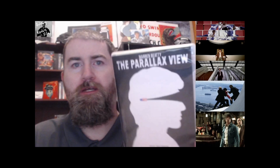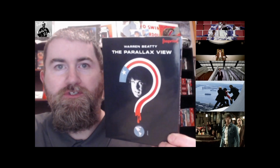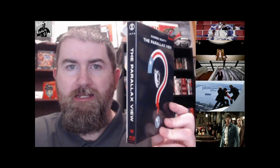So we're going to talk about the Criterion release. This is region A, and it's spine number 1064. And then fairly recently, Imprint in Australia released The Parallax View, and they do spine numbers as well, so it's spine number 94. And I do like Imprint, very much like Indicator, you can actually read the spine numbers, because one of my slight criticisms of the Criterion Collection is sometimes you can't actually read the spine numbers, depending on what colour they use and what colour print they use.